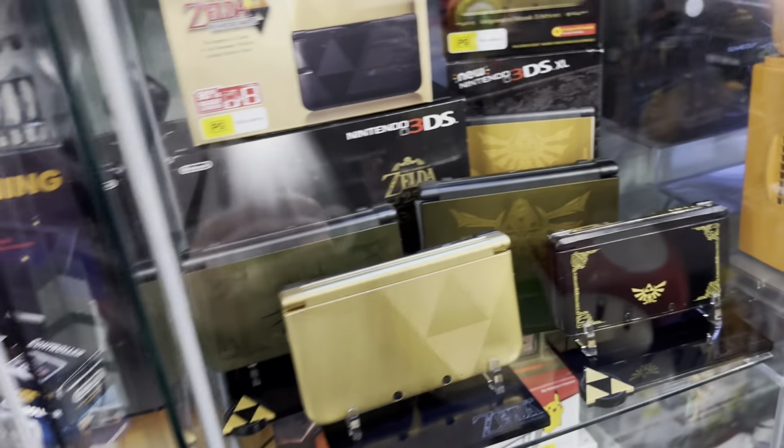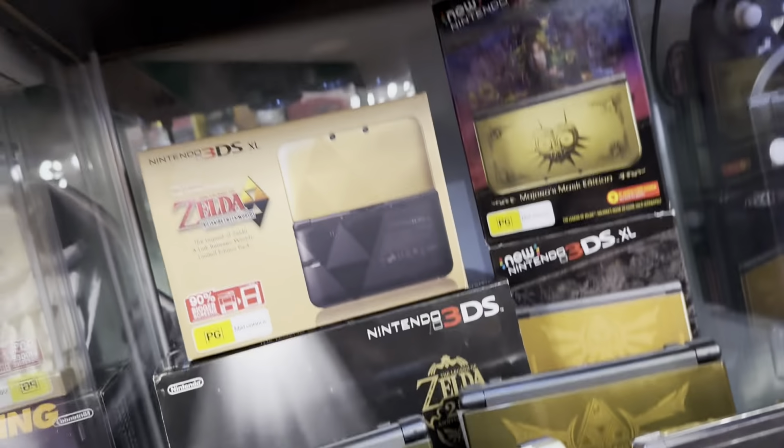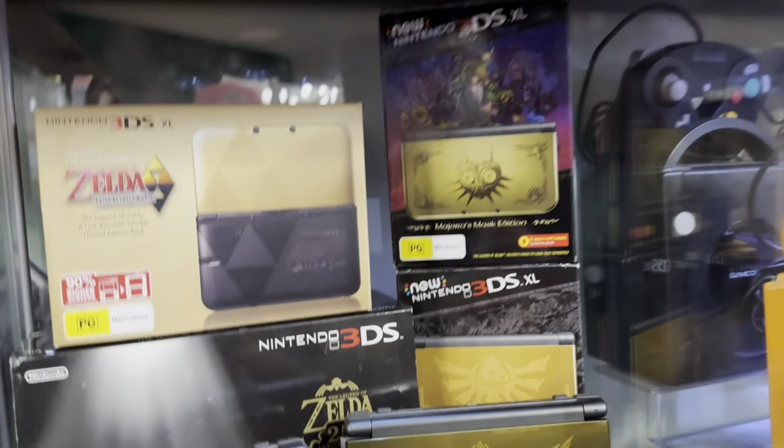Right, let's close that one up. Let's open this one up. It's a nice rare gold. These lights are starting to really... There's not much light left in them. I need to change the batteries.